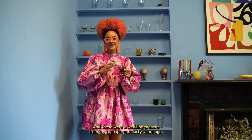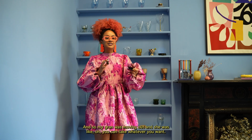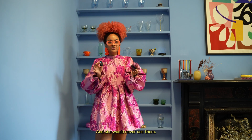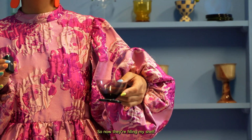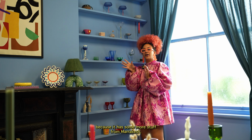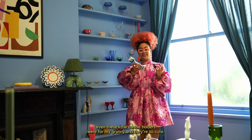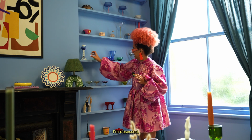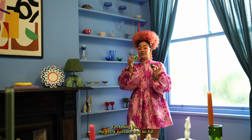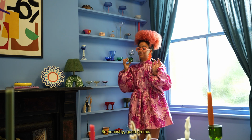These were a wedding present from my grandparents 60 years ago, and they never used them. My gran was moving out and said, oh, you can take whatever you want. She had never used them, so now they're filling my shelves. This side of the shelf is a bit more colorful because it has more stuff from Marrakesh and also Barbados. Even these little candle holders were from my granny, and they're so cute. I'm obsessed. This one is another thing that I brought back from Marrakesh. I'm telling you, my extra suitcase was so full. There was so much stuff, and I managed not to break anything. So honestly, good on me.